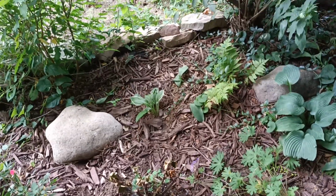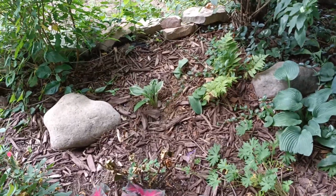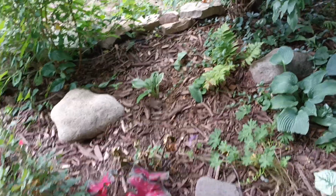And I'm hoping to put in a big hosta back here instead of that little one to fill in that space in the back.